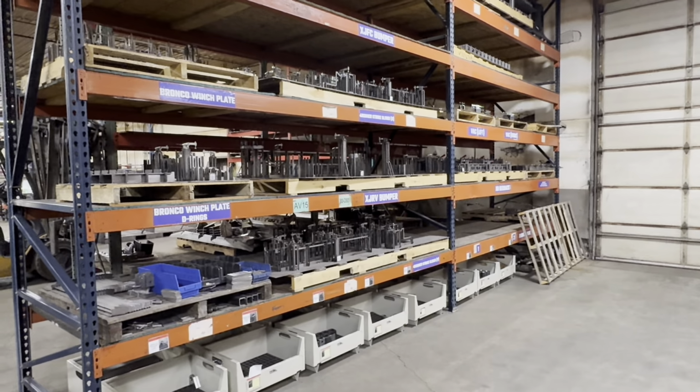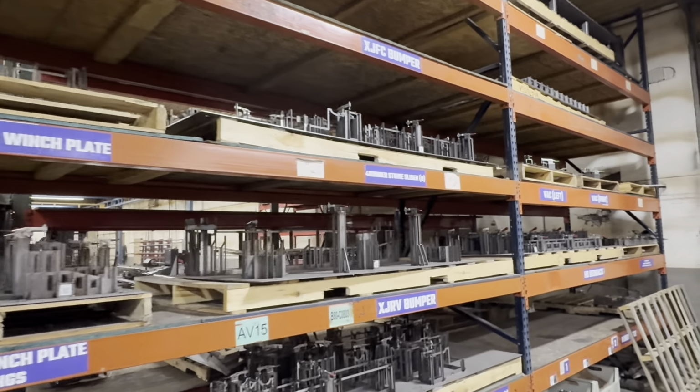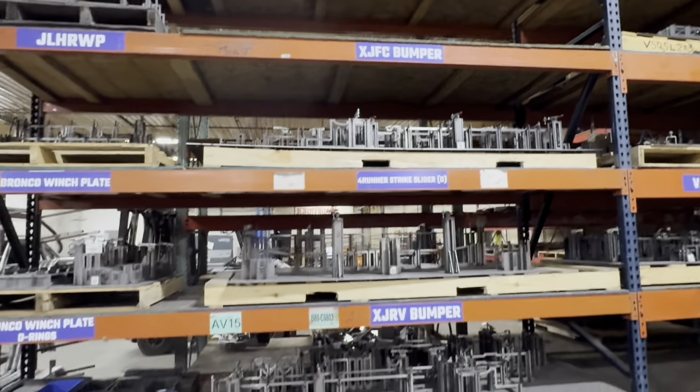This rack is all of our robot fixtures. As you can see now, everything is labeled, put away. Everything has a place. Very nice.